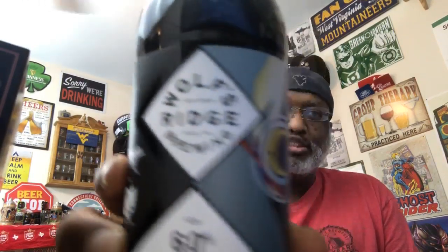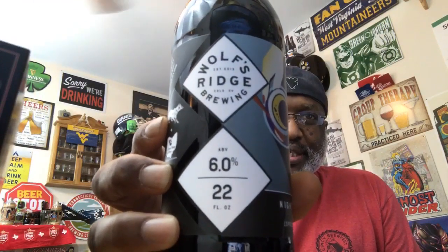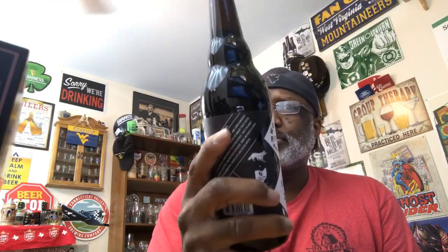But wait, there's more. So we have another one here that I picked up from them. And that's actually a six pack. So all these beers right here are out of the one spot I mentioned, Cornerstone. This is one that I picked up that grabbed my eye too. This was Wolf's Edge Brewing, 22 ounce bottle, 6% ABV. It's actually $4.99 is what the price was for the bottle. And it's called Night Method. It's an espresso milk stout. So I'm looking forward to seeing how that one actually checks out here as well.